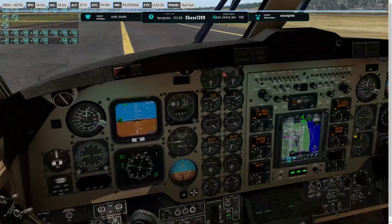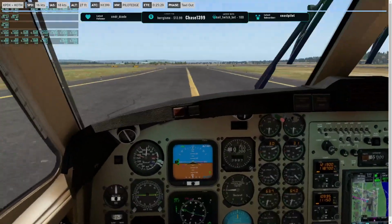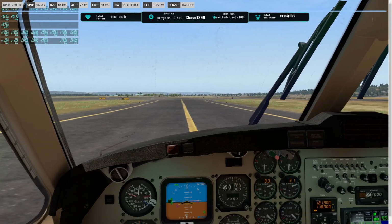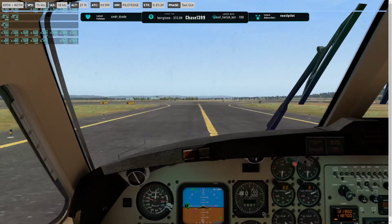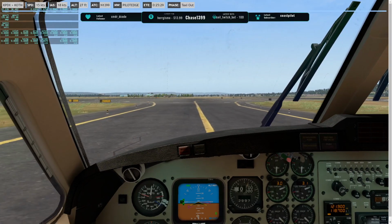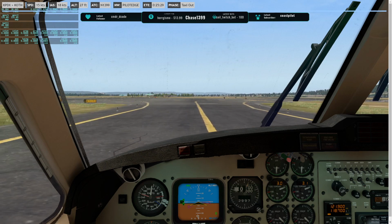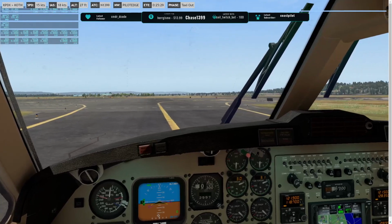Actually, I should be doing wind correction while we taxi. Technically, you just don't think about it in a sim as much as you do in real life. I should probably try to get in the habit of doing that for when I do take up a 172 in real life. We're coming up to Tango.